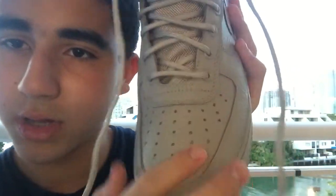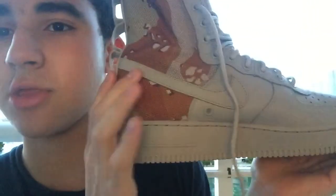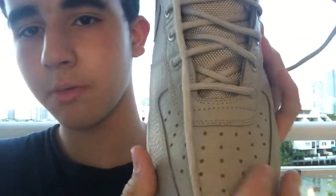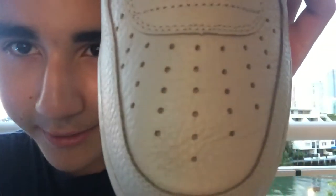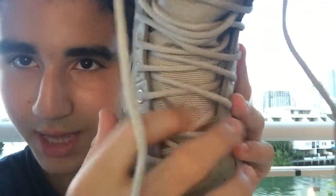Cracked leather all the way around till we get to the swoosh in here, because this is like a mesh. People say it's waterproof. I haven't tried it yet and I'm not going to, but real plush leather right here. Really nice leather. Technically it's already creased, so yeah. Next we move on to the tongue. It's leather, the whole tongue, till you get to about halfway, which is mesh, just the same quality right here.